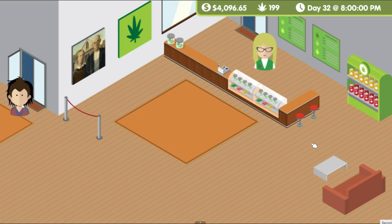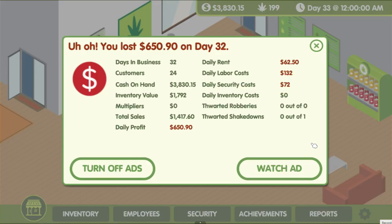Holy shit, we got another rush. Not yet, sir. Oh, and there's the end of the game. Lost $650, only because we had that $1,200 shakedown. Bullshit. Anyways, guys, I really hope you're enjoying this game.